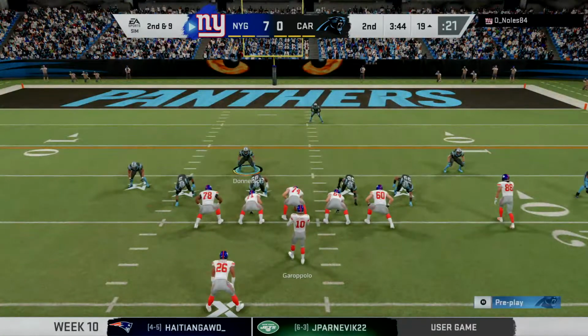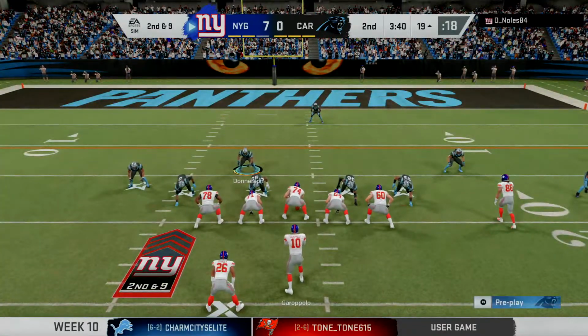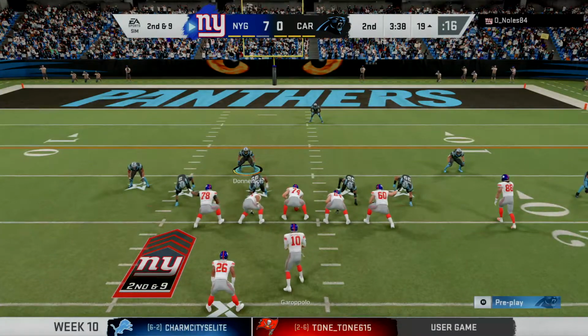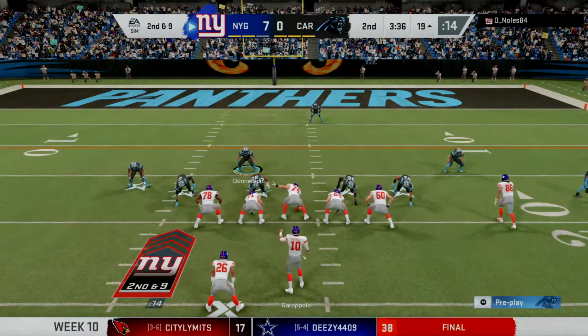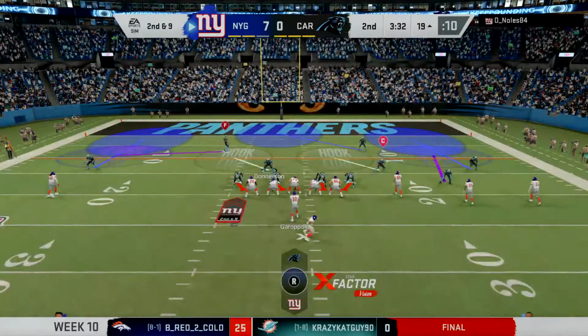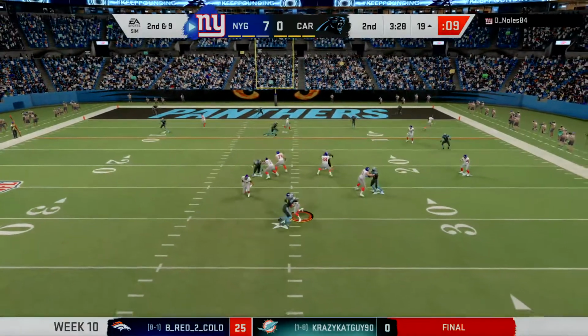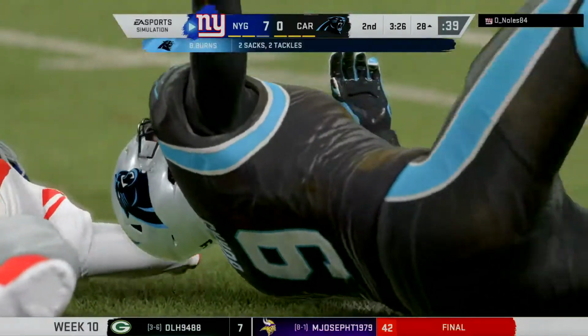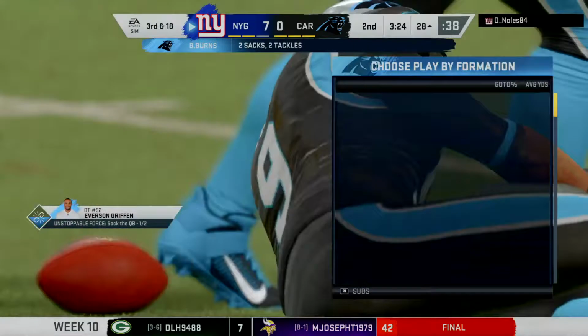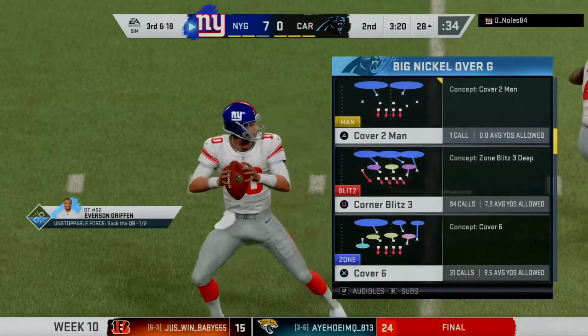Here's 2nd and 9, just a yard on that last run. Working from the gun, Garoppolo. And he's going to go down. They sack him back right around the 30. Brian Burns makes that now 8 sacks for him on the season.